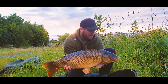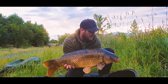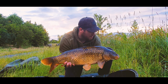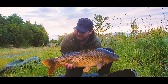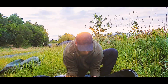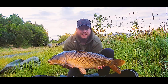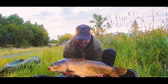There we go, look at that. 20 pounds and a couple ounces, absolute unit. I'm over the moon with that. Can't say any fairer than that, can you? Look at the size of the tail on it. I'll spin it around. There it is. Look at that. 20 pounds, 2 ounces. I'm in the 20s club. It's the PB. Buzzing. Let's get it back.